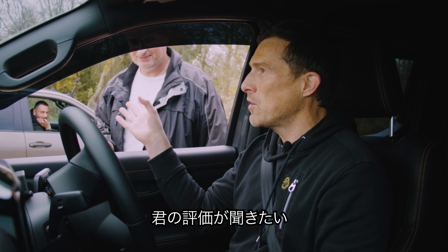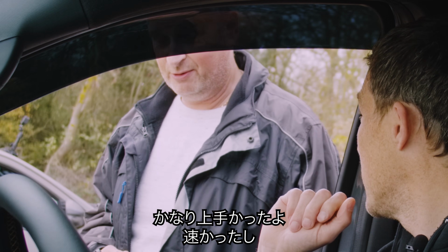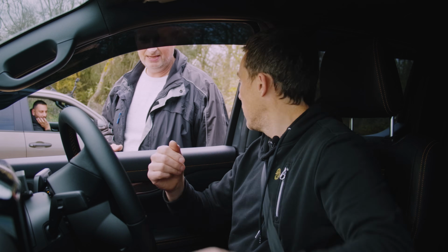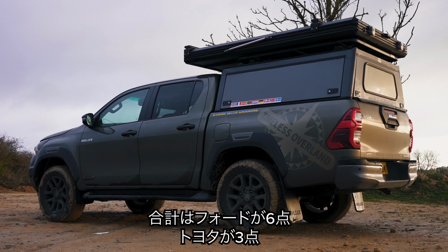So what's your verdict on his driving? He's never done that course before. I've done it loads of times. Done very well. Brilliant. It was a very quick time. And with a manual, which is a bit harder than me, just going slot, slot. Yeah. 2 points to the Ranger, 1 to the Hilux. It means that overall the Ford now has 6 points and the Toyota 3.